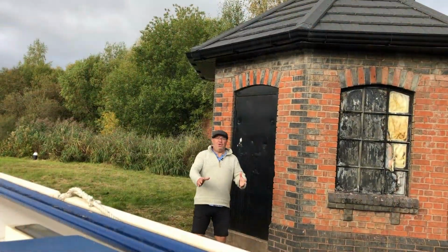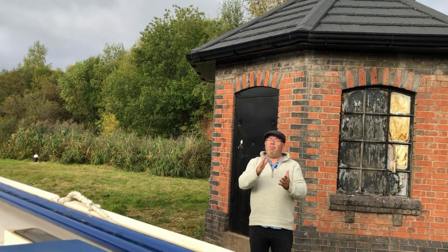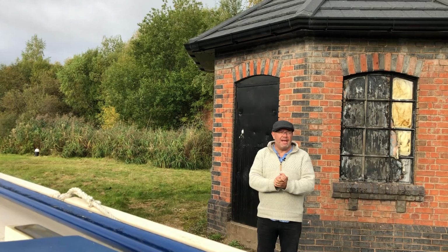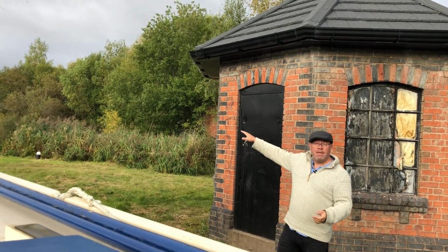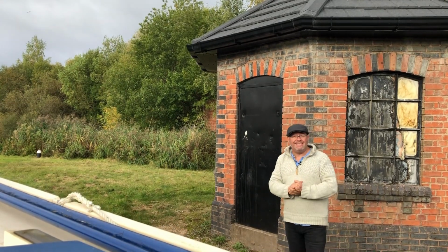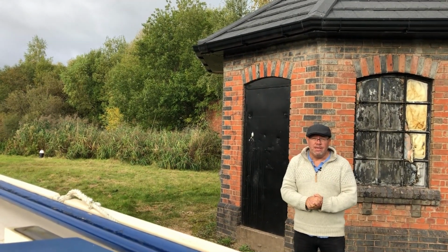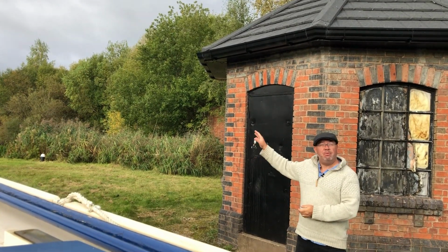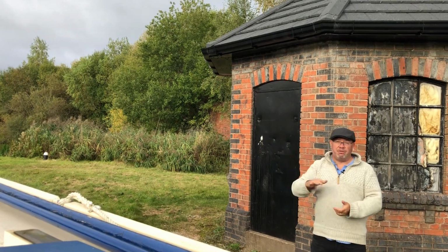So welcome to Top Lock at Smethwick. This is the top lock of 3. As I said earlier, Brindley originally had 6 locks, so they carried on up there. But when Smeaton came along 20 years later, under orders to make this more efficient, he was able to create a cutting up there which reduced 3 locks. I think there were 2 cuttings created that brought this down to 3 locks.